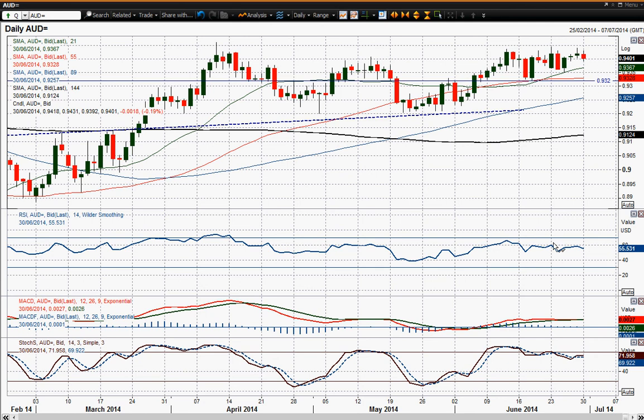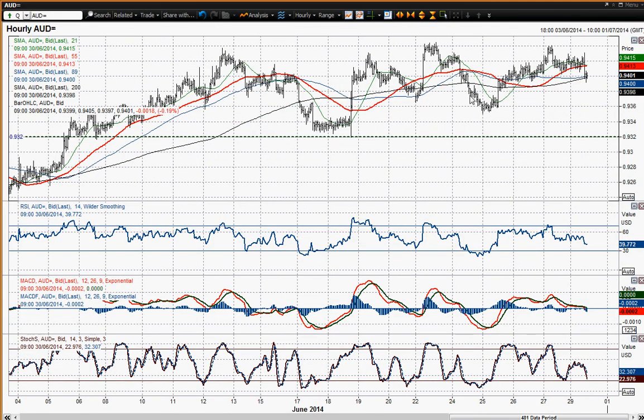In terms of the momentum indicators, fairly nicely configured actually. You've got the RSI forming support above 50, the MACD lines still camped in bullish territory, and also the stochastics fairly nicely positive. I don't think there's much significance in these lower highs on the stochastics, purely because the Aussie has been broadly trading sideways, and you can probably expect that to happen without any sort of real concern.